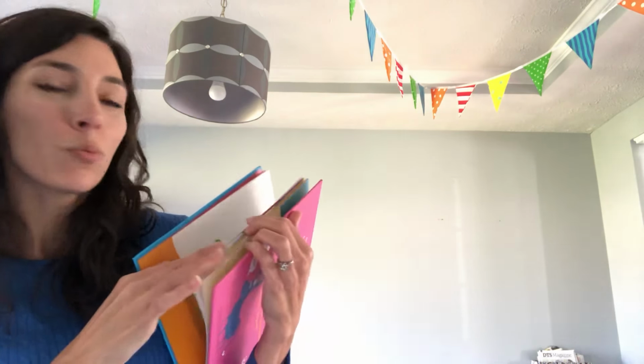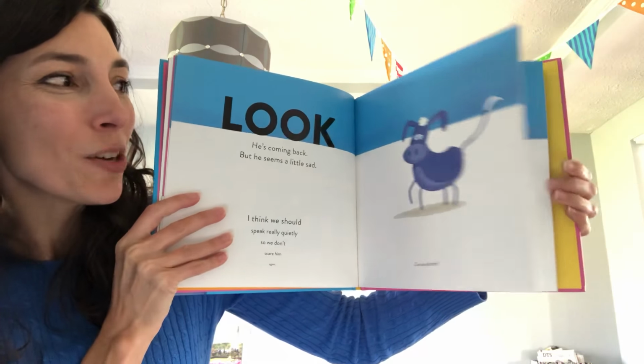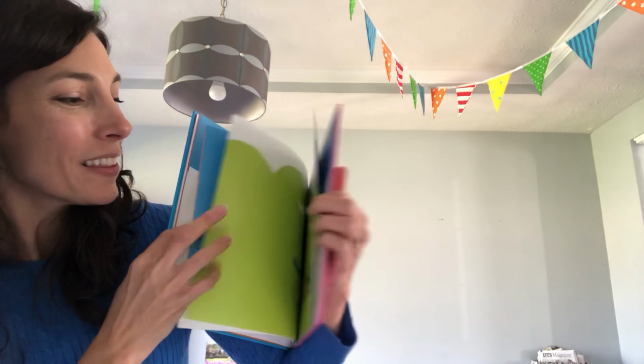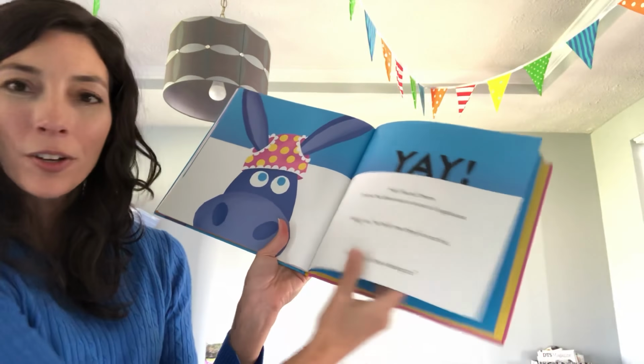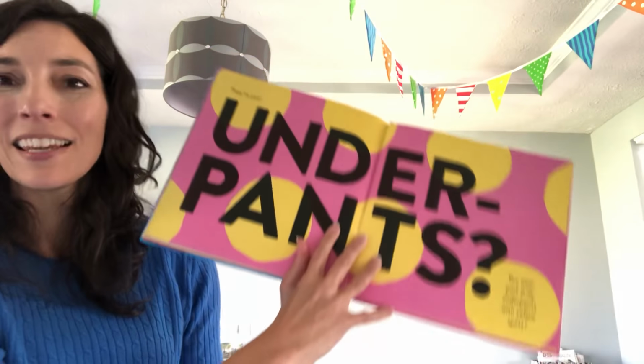And this book is just this really, really fun read aloud that gets funnier every time you read it, because they're gonna get used to it, and they're gonna know what's coming next, and they're gonna laugh and laugh and laugh. And the punchline of the story is when Ooh, the donkey, shows up with underpants on his head, and it asks them, whose underpants, who did these underpants belong to? And then they've been taught already to say their name when they see the cloud, so they're gonna call out their name, and then you get to say, they're your underpants? And I mean, you guys, the giggles.